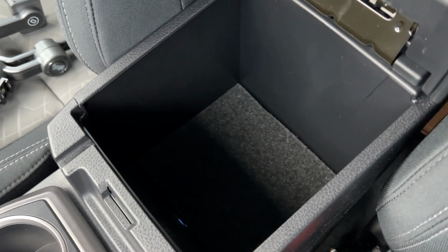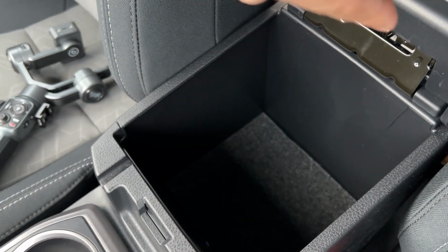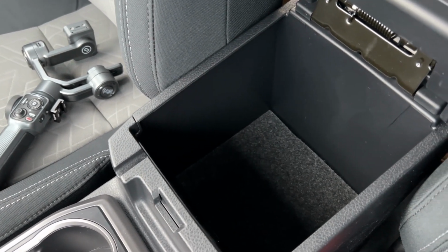As you can see, you have 2 charging ports in there. That is a USB-A and USB-C port. Though this glove box is really not that big. It looks like it's like 6 inches wide, 6 inches in the length, as well as 6 inches deep. Not too big. Let's move on.